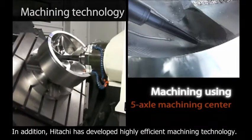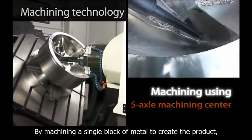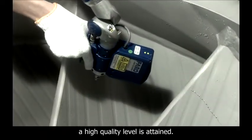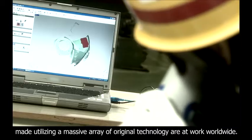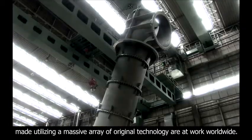In addition, Hitachi has developed highly efficient machining technology. By machining a single block of metal to create the product, a high quality level is attained. Hitachi's high performance large pumps, made utilizing a massive array of original technology, are at work worldwide.